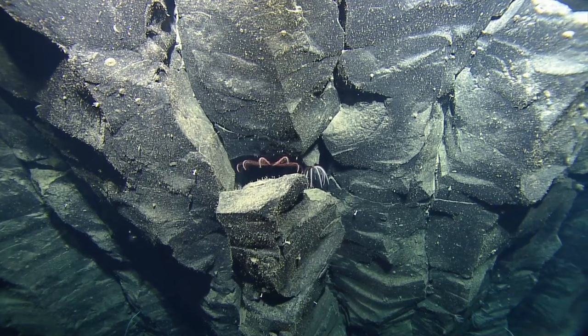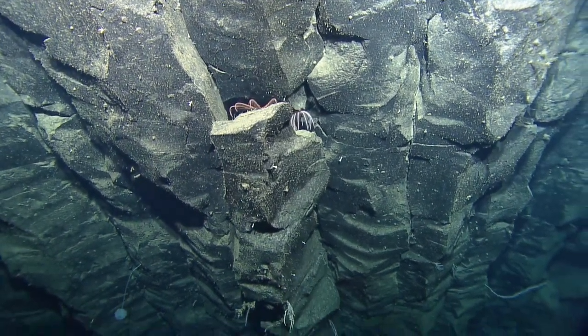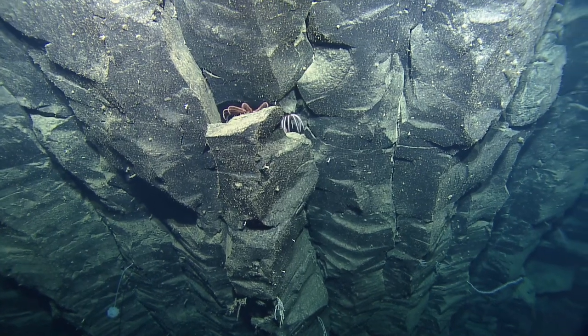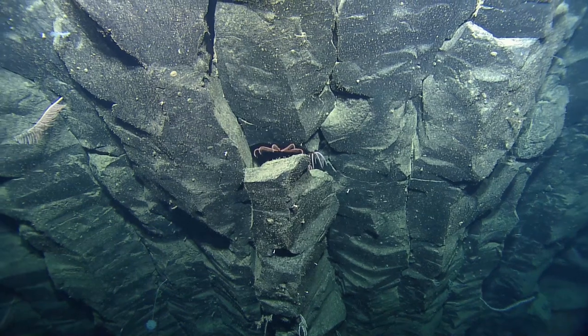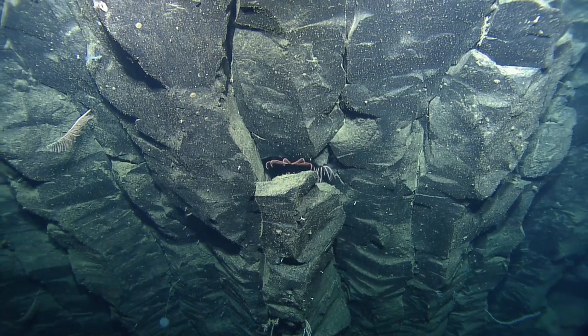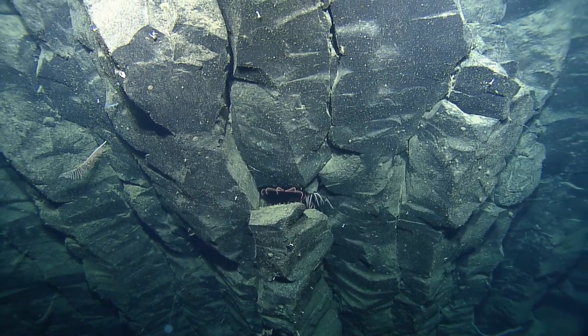I should be able to look down a little and that should be me below you. So a creature like that, is it sedentary? Does it just stay there its entire life or does it move around? No, they can move. But I think it's positioned there to feed better. I suspect they find a good spot for flow or whatever.